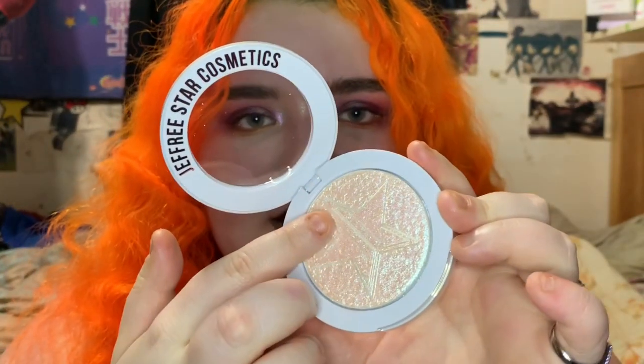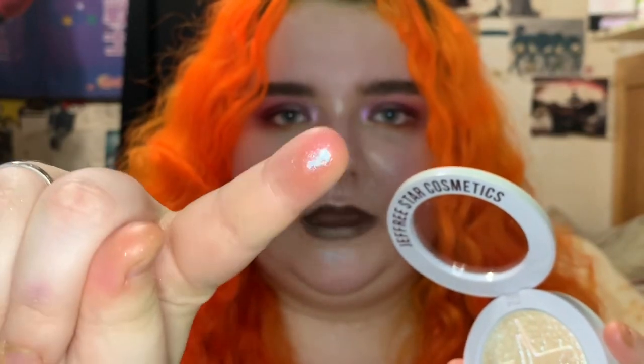Now, the formula, oh my god, the formula is amazing. These are literally so pigmented. Like, I'm gonna barely touch it, okay? I barely touched it, and I don't know if you guys will even be able to see how crazy that is. It's so freaking glittery and reflective, and if you put your flash on, girl, you gonna be looking great. Formula-wise, all three of them perform equally as good.